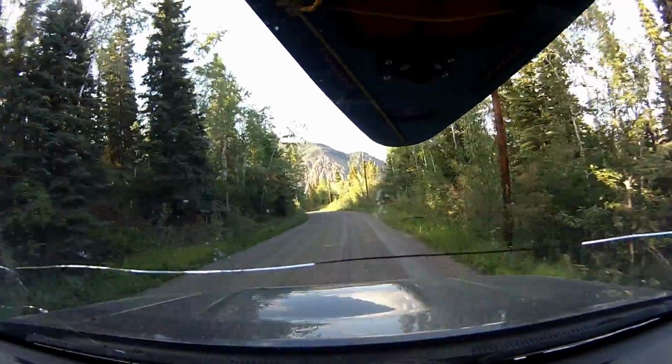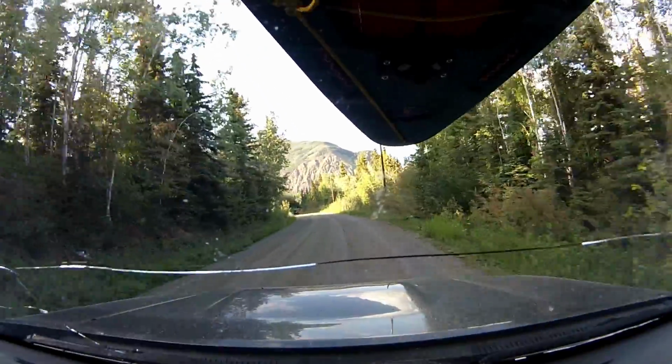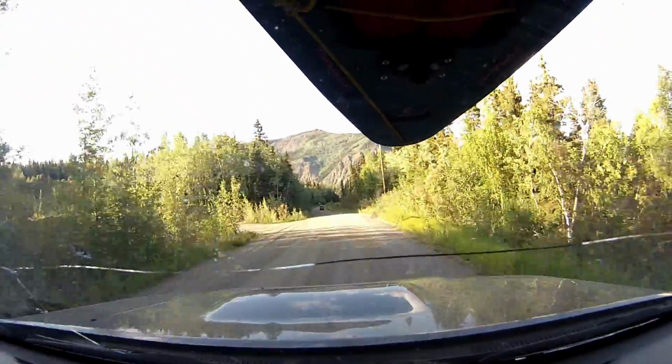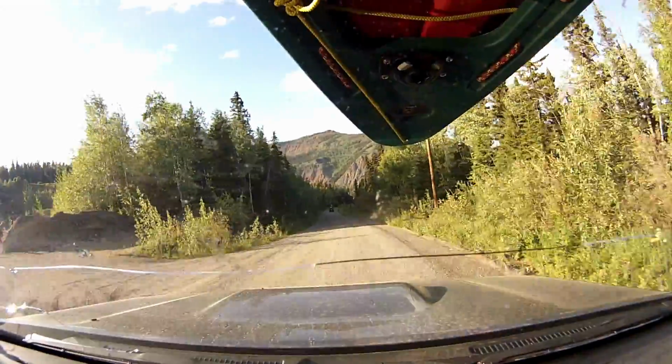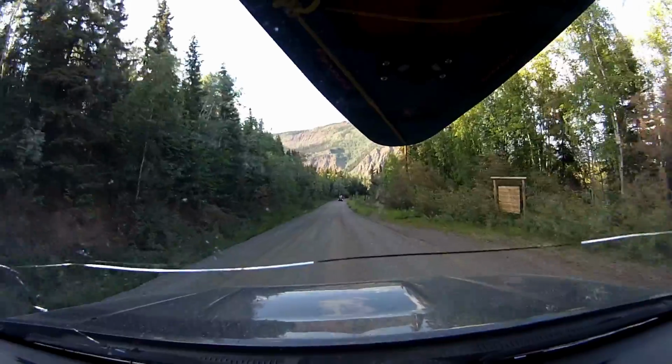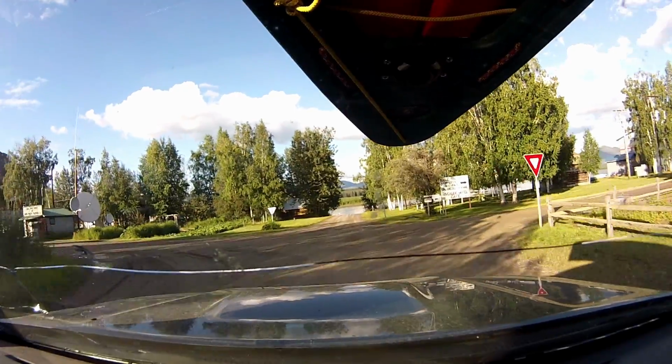So here we are on the final descent into Eagle. All total, it was about 8 hours driving time from where we departed in North Pole to Eagle, Alaska. Which, you know, this was not bad road conditions. If there'd been a lot of rain or something, it probably would have taken a couple hours longer.